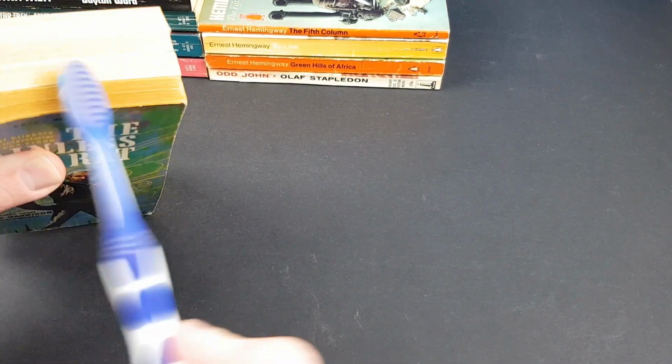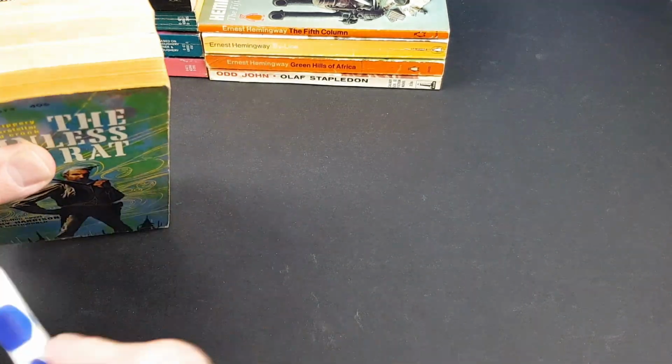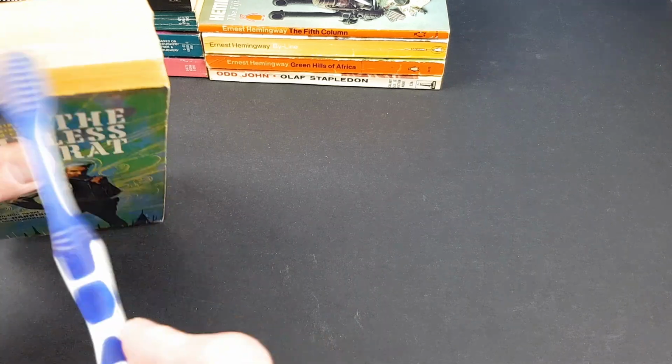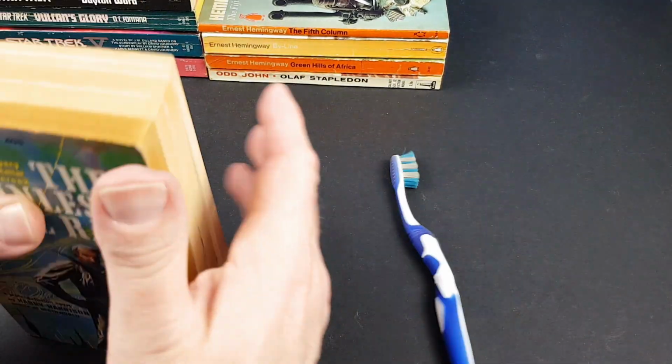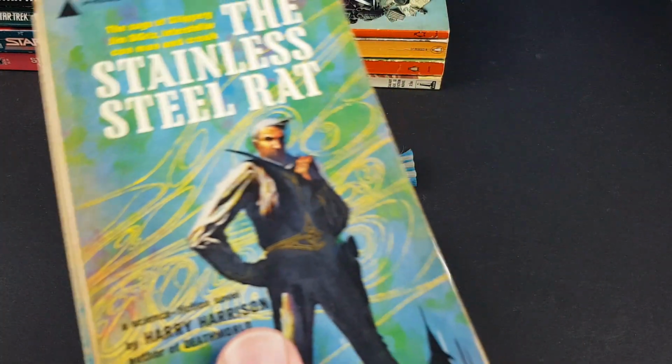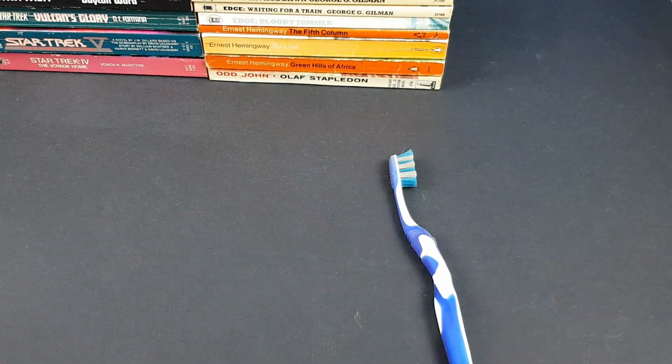Just a little bit of dust on these. It's very nice, the Stainless Steel Rat one. I think there's about 15 books in the series in total. I've definitely not read them all. And as I said, the comic book adaptation of the Stainless Steel Rat was brilliant. Absolutely fantastic. Right, so that's all of them.